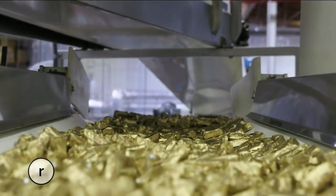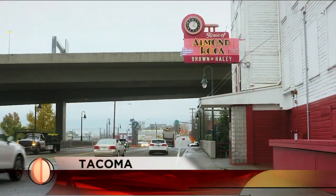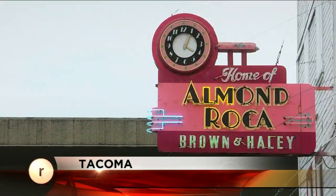Since 1923, the signature gold foil of Almond Roca has been synonymous with rich, decadent luxury worldwide. Did you know this quintessential candy is made right here in the Northwest? When I find out, I cash my golden ticket and head off to Tacoma. All right, here we are inside the Brown & Haley Candy Factory.